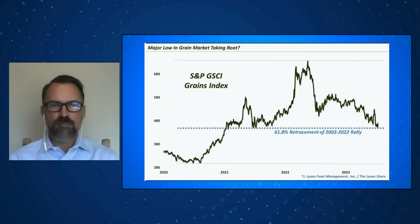Sure. So obviously the futures would be the purest play. For our clients, we mostly utilize ETFs or exchange traded funds for their portfolios. So right now we've been buying, for example, DBA would be one broader grain fund, as well as CORN, WEAT, some more specific ETFs specific to those individual grains. So we've been accumulating some of those.